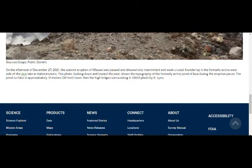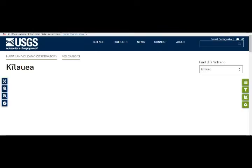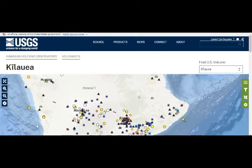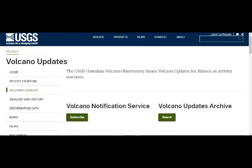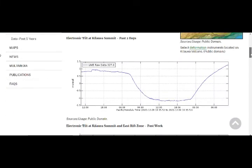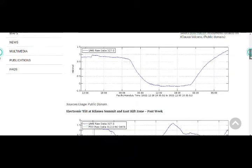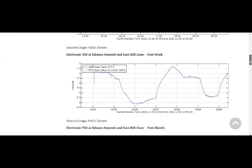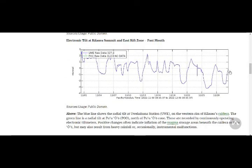But I want to go back to see if we can have, sorry about that. Okay. Let's go back to our images, deformation data. Okay. Our deformation, let's see here. Tilt the past 2 days, the past week. Look at that movement. It's going up. Okay, and the past month, it's going up.